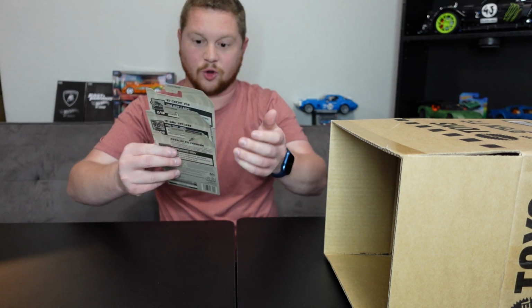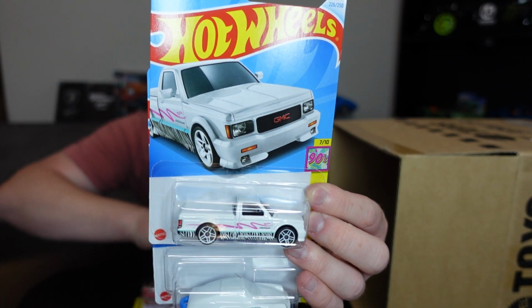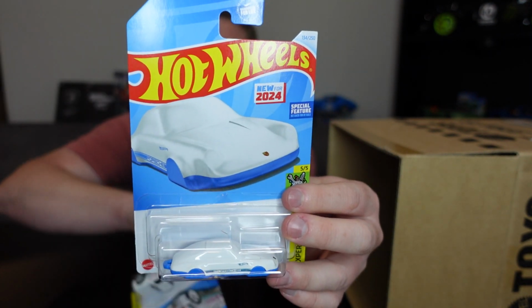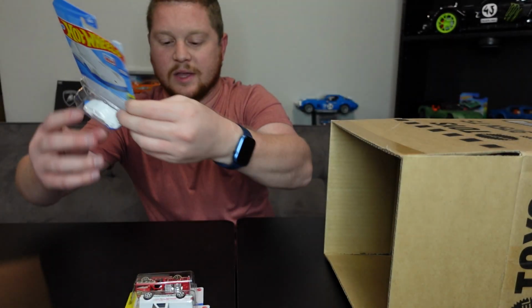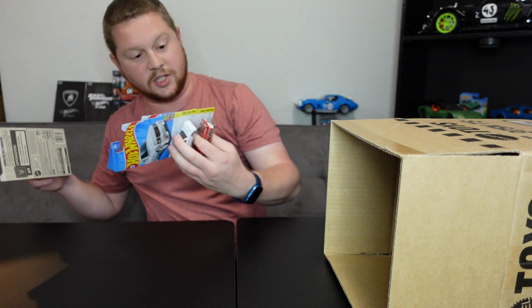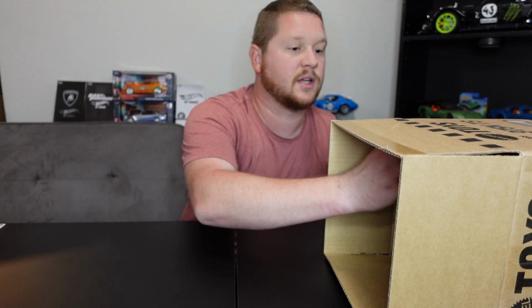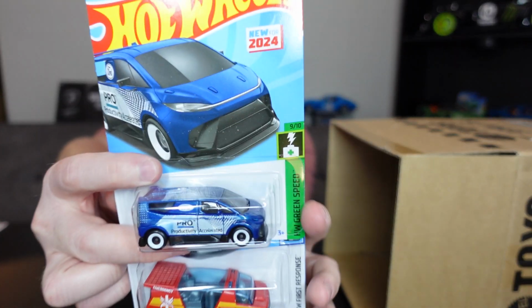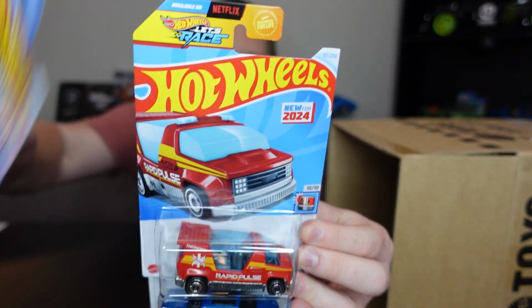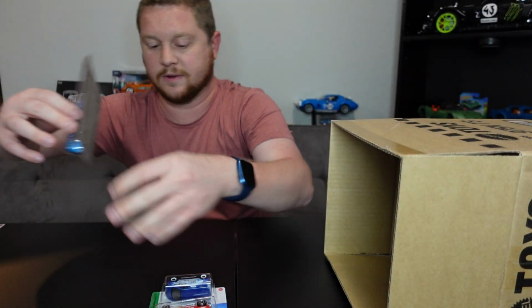Oh, wow, this is a great pull. Oh, my gosh. We have the 67 Chevy C10, and then we have the 91 GMC Cyclone, and the Porsche 911 Carrera keychain, and it's the blue and white one. And all of these are actually in great condition, which is really awesome. All right, next up. All right, we have the Ford Performance Supervan 4, the Rapid Pulse, and the 23 Ram 1500.